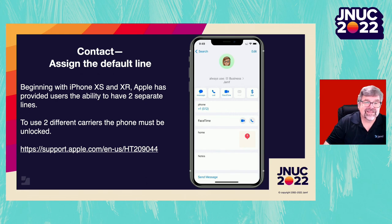But what's even more fascinating is if I have contacts in my phone, I can actually assign which cellular data line to use for texting and for phone service. Makes it a lot easier. And on top of that, if I have two different carriers, I can actually get the benefit of using this better performance depending on which carrier and the location. Again, remember, all carriers are not created equal.